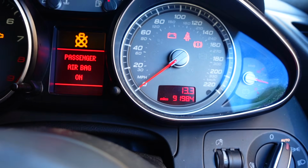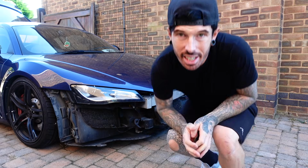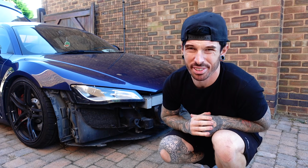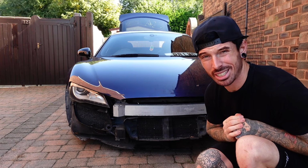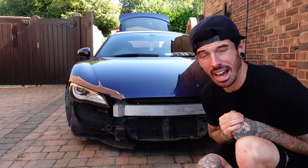The mileage. Now, this has got to be one of the highest mileage Audi R8s in the country. I'm sure of it. Come and have a look at this. 91,984 miles. Now, I'm not one to be scared of a high mileage car, and especially the 4.2 V8. I think this can go for miles. It's all about how the car was looked after. And unfortunately for us, it looks like this one wasn't looked after so well. But fingers crossed, we can get it back to running how it should be.